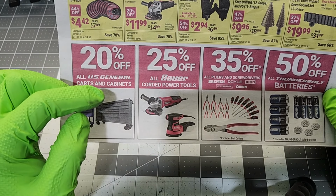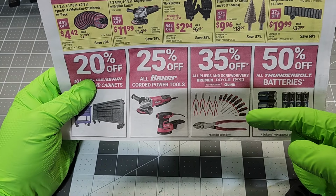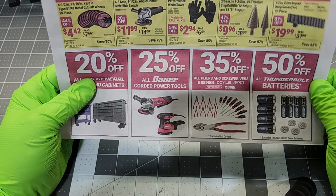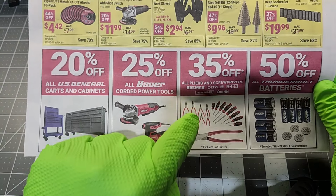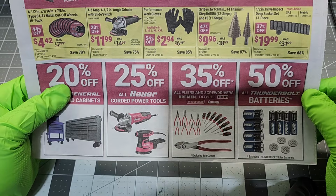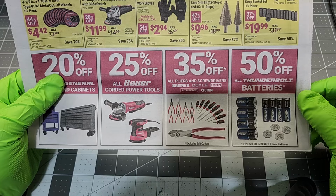25% off of all corded power tools. If you're still using power tools, not a bad deal. This, I think, is going to be a great sale: 35% off of all pliers and screwdrivers from pretty much all of their brands: Bremen, Doyle, Icon, Pittsburgh, and Quinn. Great time to stock up on Icon pliers. I know they had the 35% off not that long ago.